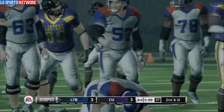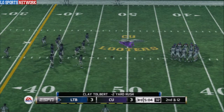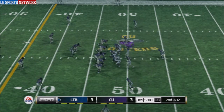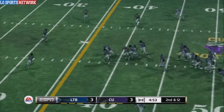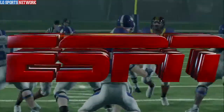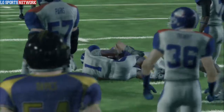It's a great play by the defense, but it really makes you wonder, was there a miscommunication up front by the offensive line? They just seemed to allow the defensive line to get through, and the running back didn't have much of a chance at all. And he's hit immediately. What a throw for a big gain. That is a great example of the quarterback seeing the whole field and finding the guy who had the best chance of making a catch.